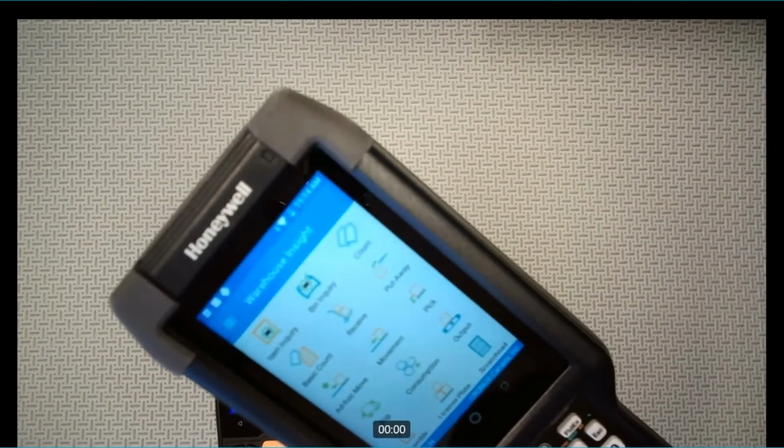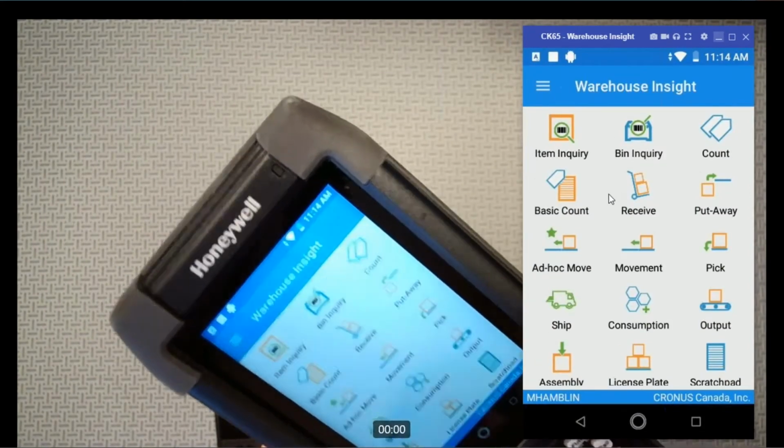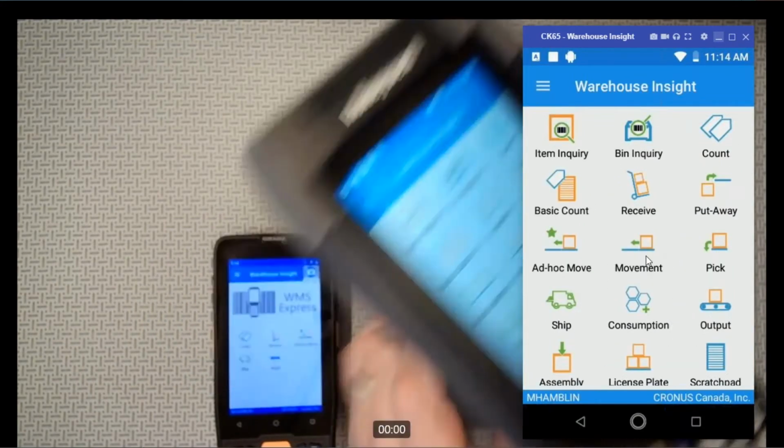And what that'll look like on your screen is over here, this is the screen of this device. So as I touch this and I move things around, you'll see it react on the screen on the right here. Okay, so that's one style of device.